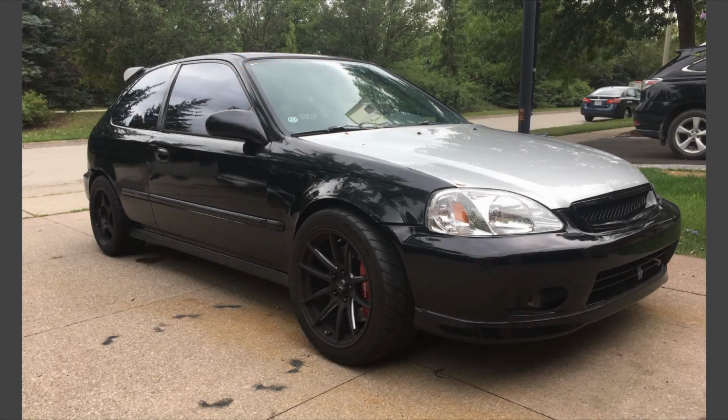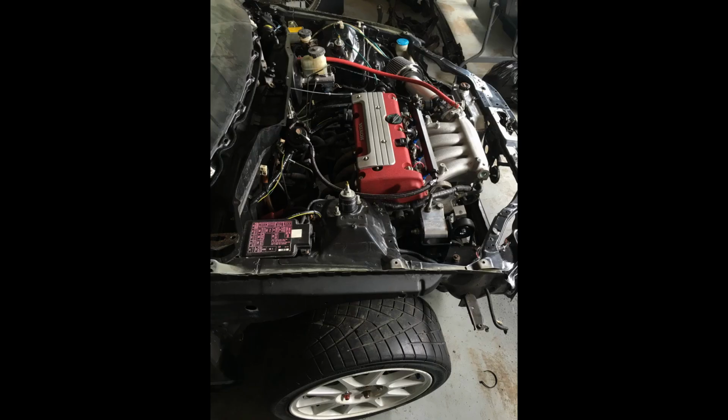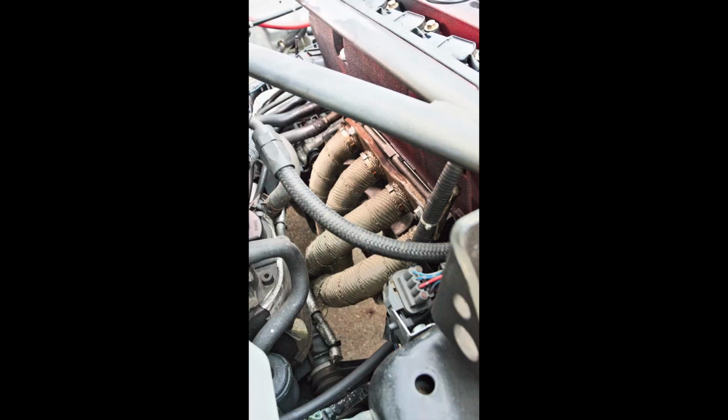Overall, the car is a 2000 Honda Civic hatchback with a JDM K20A Type R engine and transmission. It has the usual bolt-ons of intake, header, exhaust with RDX injectors and the Honda K-Pro. That's roughly it for the powertrain.